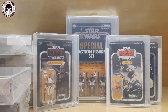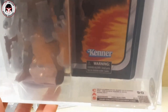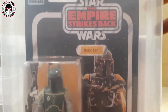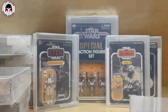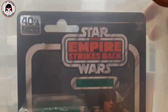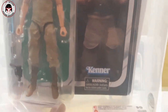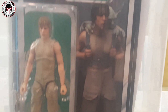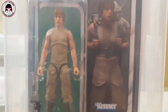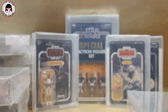And we got Boba Fett in that same wave. Thank you again so much for these awesome items, Bounty Hunters Guild, and he came back with a 90 also. Just amazing. I'm sorry about the poly bags, but again, I'll take a lot of these out and show them properly in another video, but just for the sake of time, I thought it would be better just to do the unboxing. This is a 90 grade Luke Skywalker Dagobah, and definitely a great looking figure there. Awesome card back. So thank you again to Bounty Hunters Guild for those.